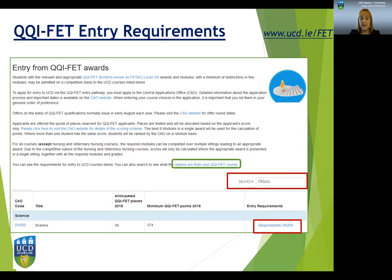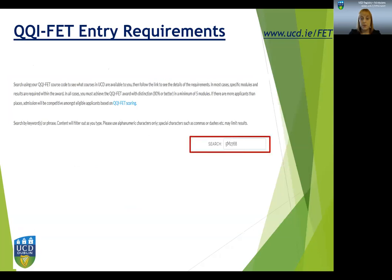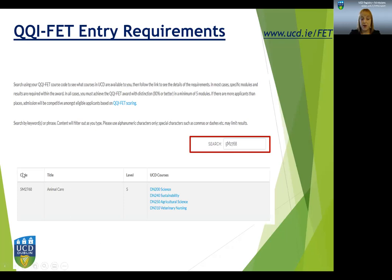The other way of doing it is you can actually look at the options from your QQI award. So all of the QQI awards will have a code, and the code is the most important part. Sometimes your school might call an award a certain name, and we might call it something else. Like laboratory techniques might be an introduction to science somewhere else, but the code will always stay the same. So you enter your code, and what that does then is, as you will see, it brings up what the title of the course is. As I said, this can change, but it will bring you up a list of all of the degrees that you can enter from an award with this code. Then all you have to do is click on each of the links and it will tell you what the minimum requirements are for that course from your award.